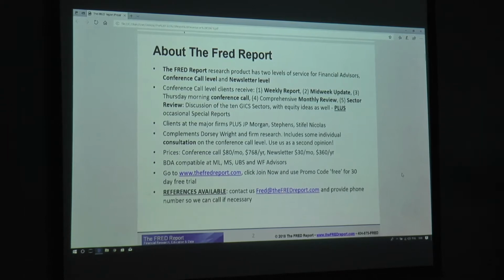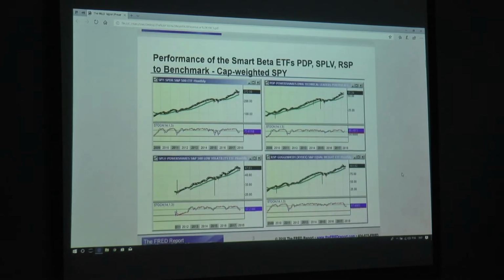Dorsey Wright is a research firm that does a lot of relative strength analysis, and we look at one of their ETFs in this study. If you want to get a free trial of the Fred Report, you're welcome to do that, and I'll be glad to help anyone do that.